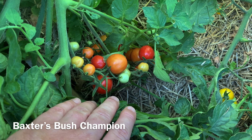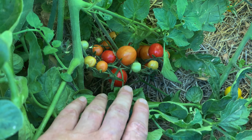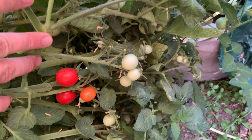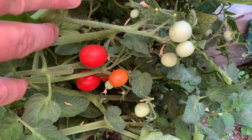The other variety I have going of determinate bush tomato here is called Baxter's Bush Champion. Will not be growing these again. While the flavor is fine, the skins on these are unpleasantly tough and thick. So eating these in like a salad is just not a great experience in terms of texture.